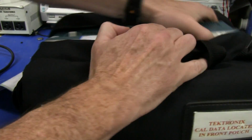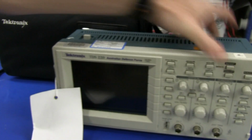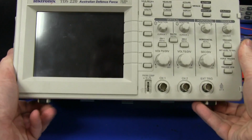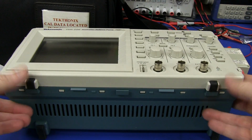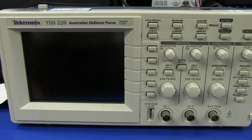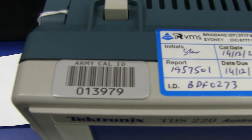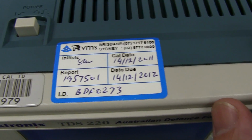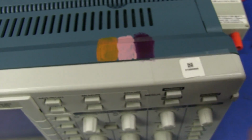And let's have a look at this sucker. Here we go. That looks in pretty good nick. Look at that. I don't mind that at all. Oh, there's no feet on it. There's no feet. I'm sure the 220 came with feet, but there you go. Once again, Australian Defence Force branded, but it's exactly the same as the original one. We've got Army Cal ID, so it belongs to the Australian Army. And look, date due. I mean, that's a pretty recent calibration. Awesome. I'm not sure why it's got these 3 paint marks on there. I don't know. That's the Army for you.